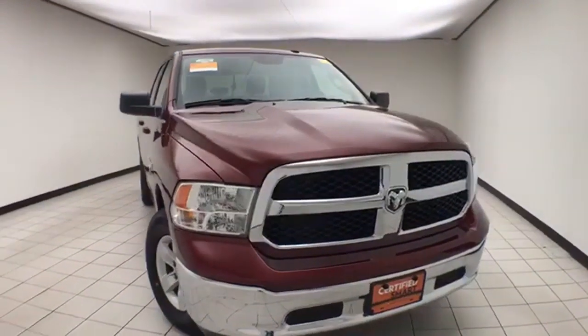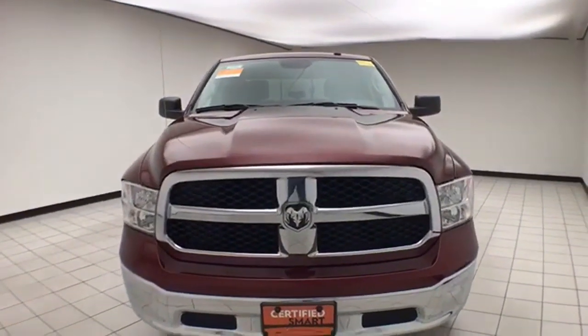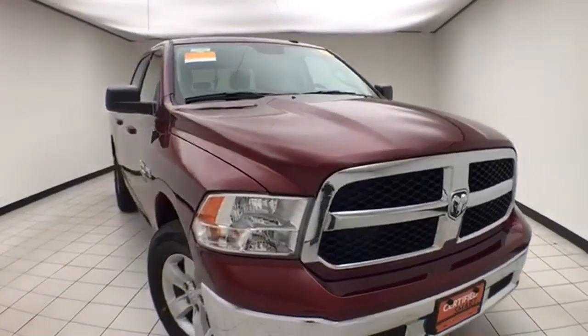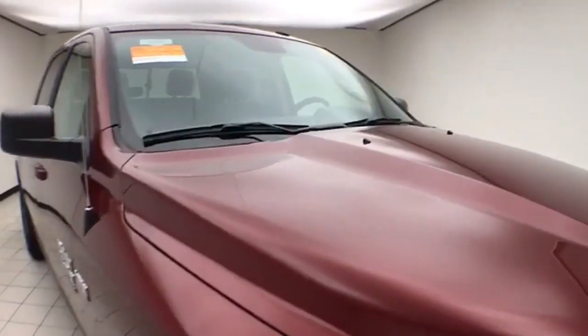Today's special is a certified pre-owned 2019 Ram Classic SLT Crew Cab 4-wheel drive. Stock number E2508P. Only 13,000 miles, and this Ram comes to us with a clean AutoCheck history report.